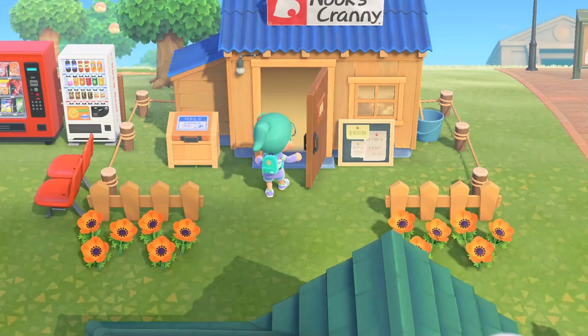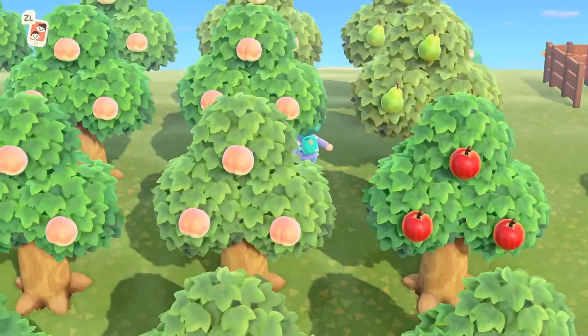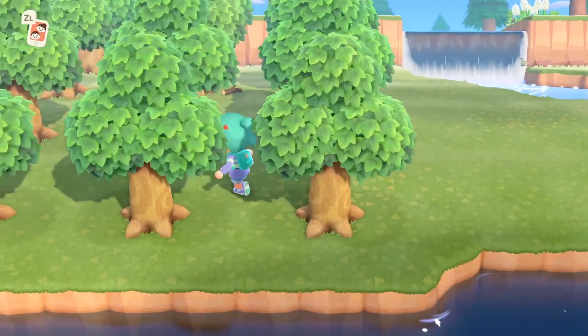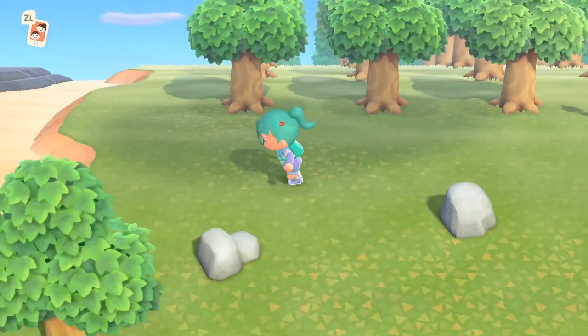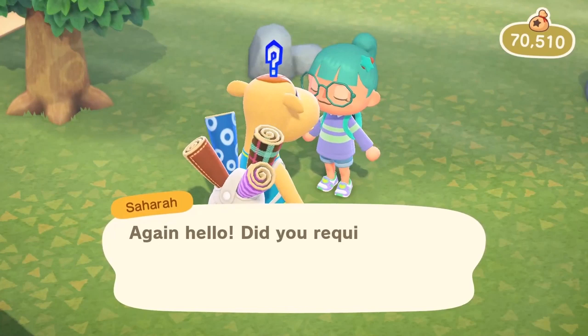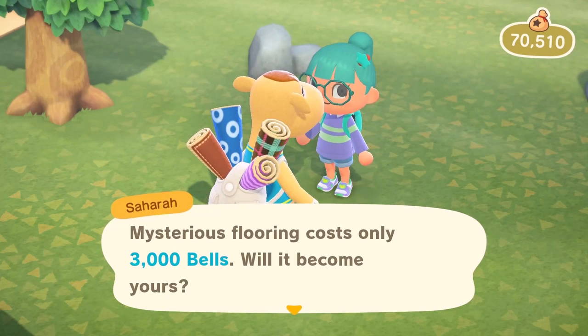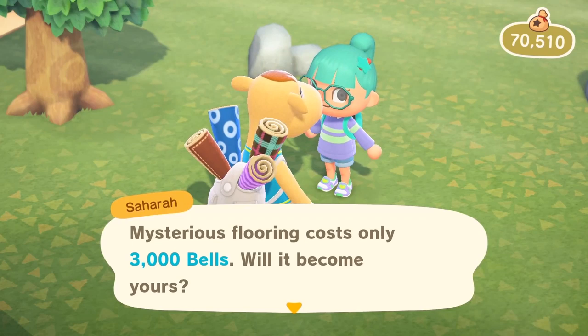Okay, so let's find Sahara really quick so I can get that last mysterious flooring from her. I don't know if you can buy more than one per day, but I know she's mentioned the limit in the past. I just don't know how much it is. Like, I know if you buy the rugs, they all come in only one variety per day. So if I bought another small rug, it would just be another ivy rug. And I was able to purchase mysterious flooring and wallpaper once each with bells, but I don't know if I get to purchase another wallpaper because the first one I got was with tickets.